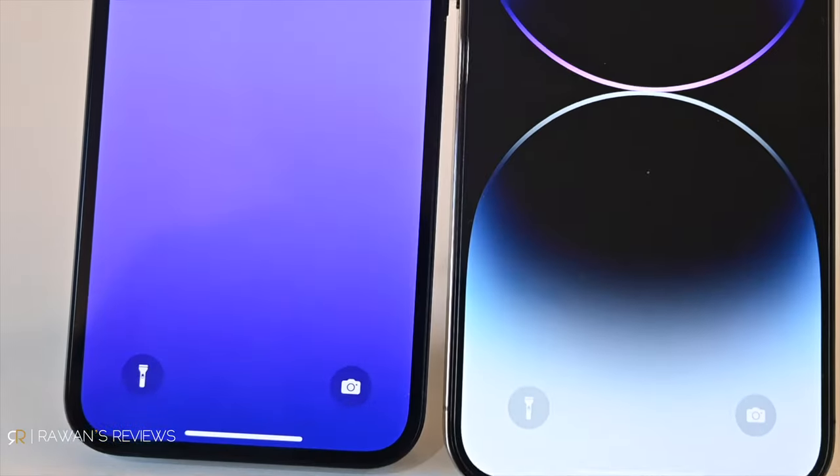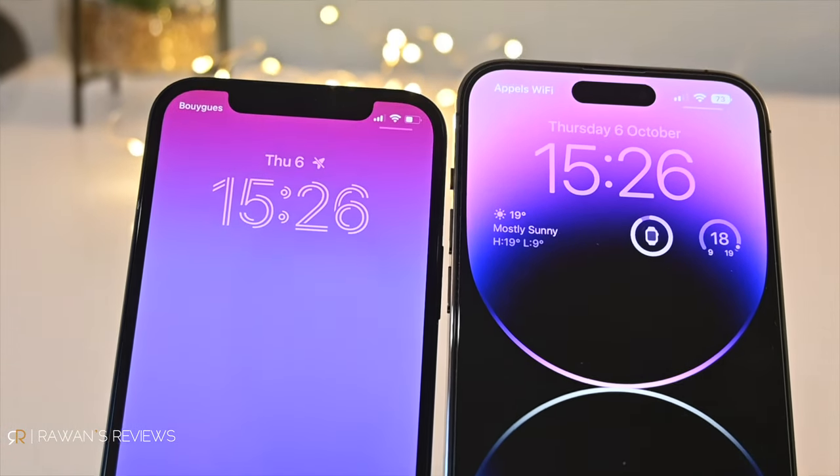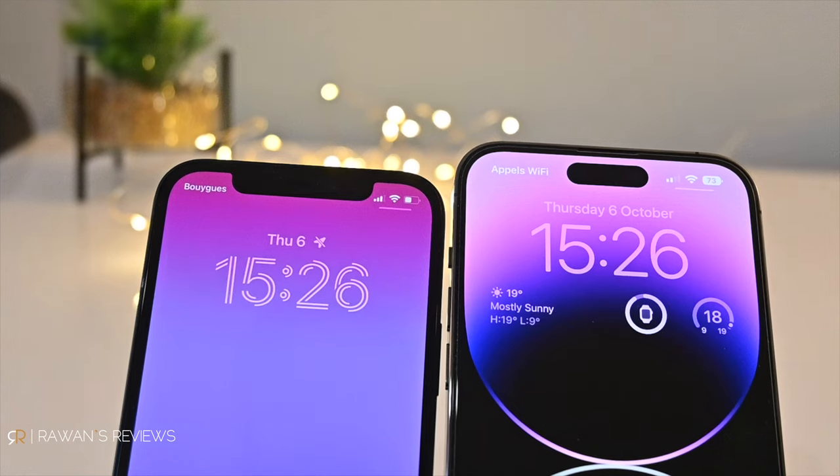So this is not going to be a review of the iPhone 14 Pro Max. There's plenty of those all around. Instead, I'm going to walk you through my transition from a 6.1 inch iPhone, the iPhone 12 specifically, to the 6.7 inch iPhone 14 Pro Max and how that experience has been about 2 weeks into using it.